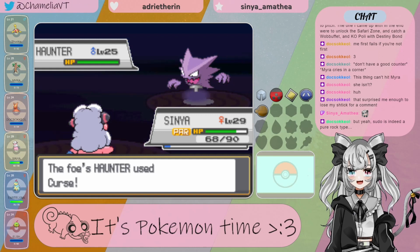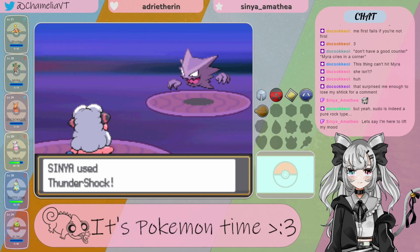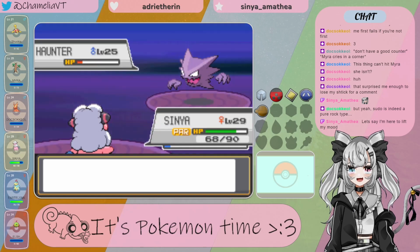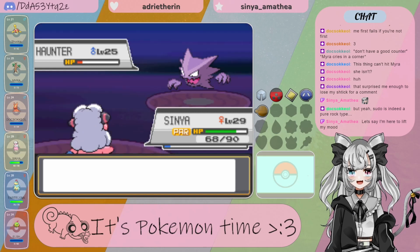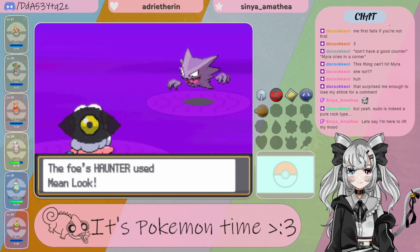Oh god, curse? Really? I guess it's not that bad when it's in the final Pokemon. Should actually help me, because I feel like it should kill in less turns than it takes to kill me. Mean look doesn't matter here. Let's say you're here to lift the moon.